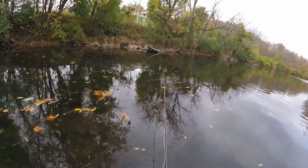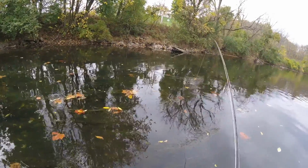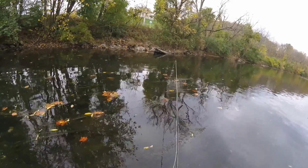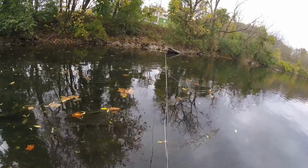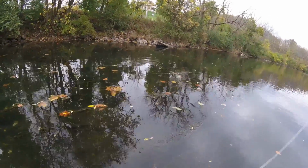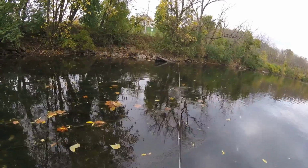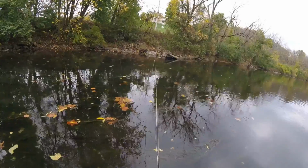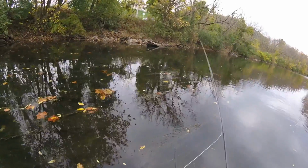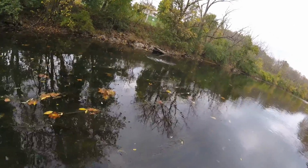Bloop. Not bad, not bad. Right there. You don't want it. Boy, I put her right over his nose twice. I think that one was stuck on a... There you go. Oh, there he goes. Got him. There you go with the ant.